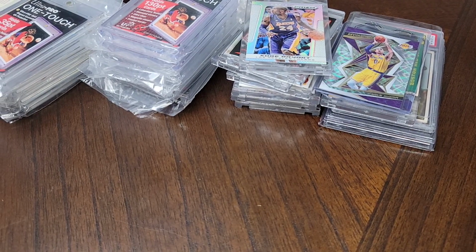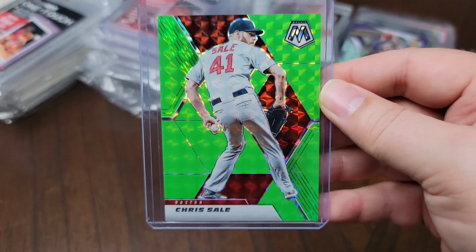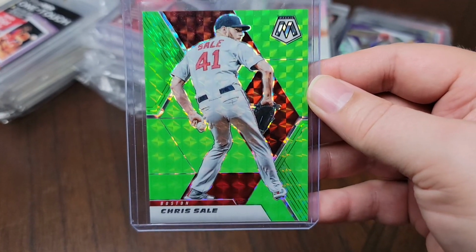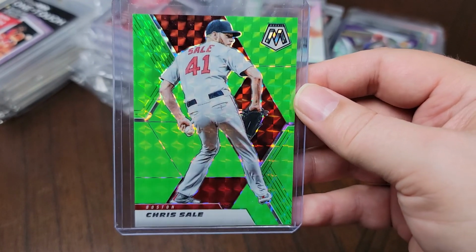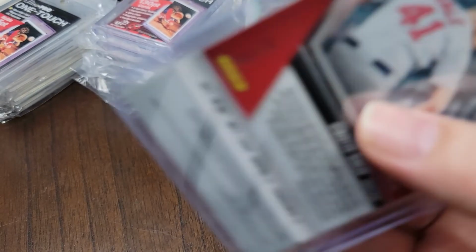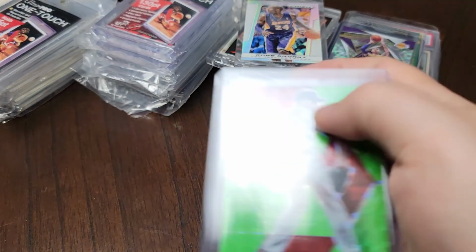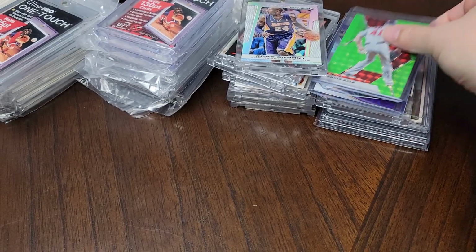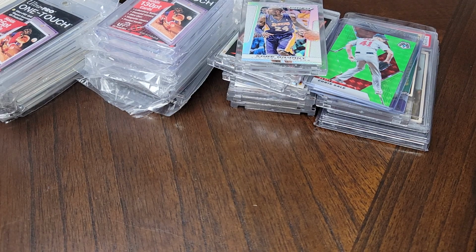Here's one more for the Chris Sale. This is fluorescent green. Trying to get a full rainbow of this year's, or now it's last year's Mosaic. And this is the fluorescent green, numbered to 10. I have people bidding against me now for Chris Sale Mosaics. So that one wasn't a piece of cake to get.